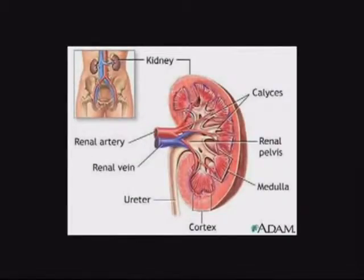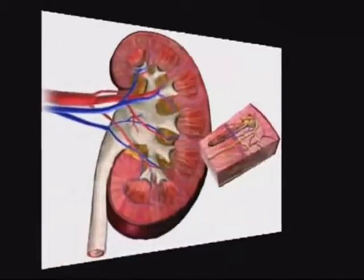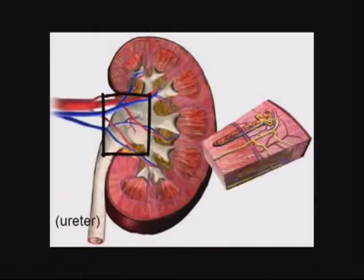It's got a cortex and a medulla, and also something called the renal pelvis. And the renal pelvis is basically the open area in the middle. The cortex is the outer region, and the medulla is the deeper inner region. So this opening in the middle here, this is called the renal pelvis. And basically it's a funnel shape, and that's the opening to the end of the ureter, the proximal ureter right here.